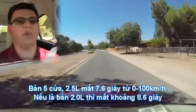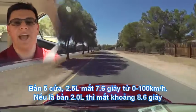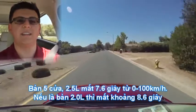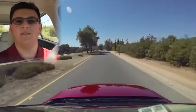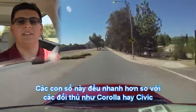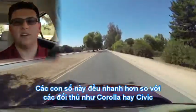In terms of absolute performance numbers, we scored 7.6 seconds from 0 to 60 in this 2.5-liter equipped Mazda 3 hatchback with the automatic transmission. If you're in the sedan, we expect that time to be just a little bit shorter because the sedan is a hair lighter. If you're in the 2-liter version of the Mazda 3 sedan or hatchback, we expect that time to be about a second longer just because that engine isn't quite as powerful. One thing to note is that those times are considerably shorter than the competition, most notably the Toyota Corolla or the Honda Civic.